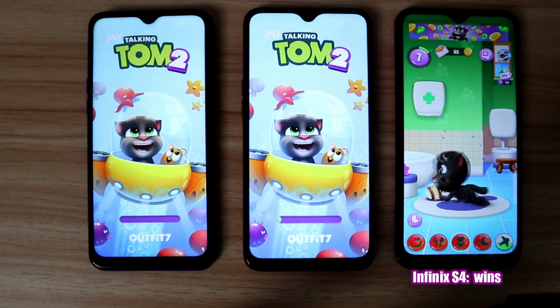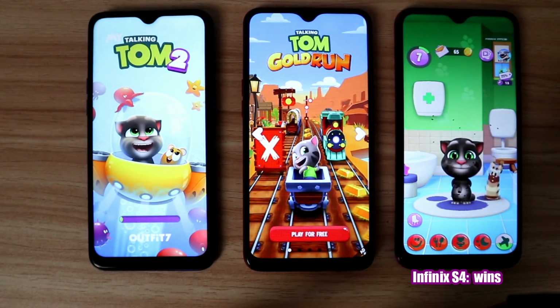si INFINIX S4 yung nauna. Ayun na, techies. So, medyo close, no? Medyo close yung labanan ni A5S at saka ni INFINIX S4. Nalamangan lang siya sa isang app kasi mas nauna si INFINIX. So, panalo dito, mas maraming points dito si INFINIX S4. Well, expected naman yun kasi may 6GB RAM na siya and 64GB internal and octa-core na din siya.